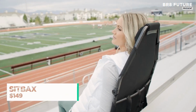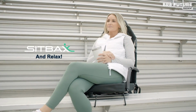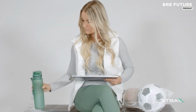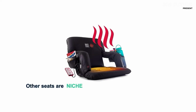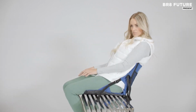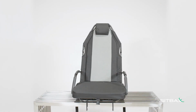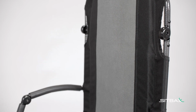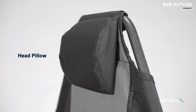Elevate your outdoor comfort with the Sitbacks Bleacher Seat, designed to make every event more enjoyable. Whether you're cheering from the bleachers or relaxing at a concert, this seat offers premium cushioning and back support to alleviate pressure during long periods of sitting. The high-density foam padding ensures lasting comfort, while the ergonomic design reduces fatigue, allowing you to stay focused on the action. Weighing only 12.5 pounds, the Sitbacks is incredibly lightweight and easy to transport.